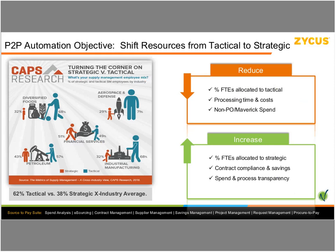So here's some data from CAPS Research, some benchmarking data that looks at different industries, and certainly there's some variability from industry to industry, but overall across industries, the average is 62% of resources allocated to tactical transactional activities, the ones we're talking about today in Procure-to-Pay, whether that's processing a requisition, generating a PO, matching the POs to the invoices, preparing payments. The imbalance that exists is on average, most organizations are allocating a disproportionately higher percentage to tactical versus more strategic activities like working capital management or supplier management or strategic sourcing.